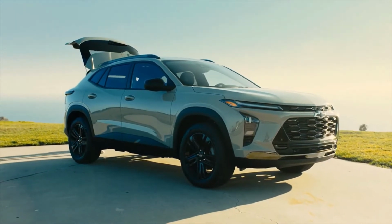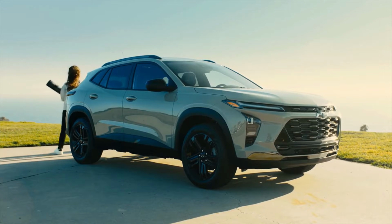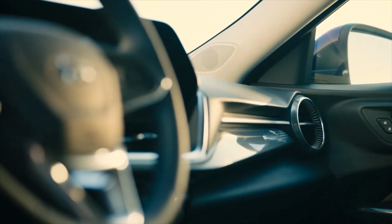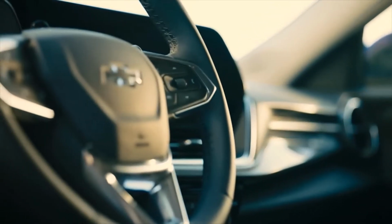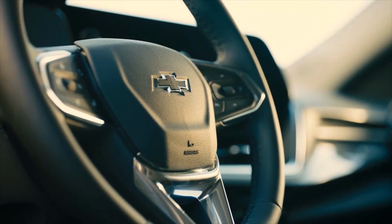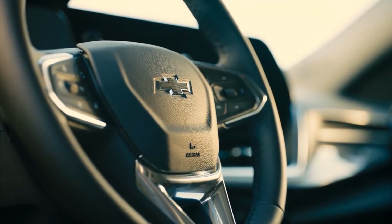The LT, 2RS, and Activ are more advanced as they have an 8-inch digital instrument cluster and an 11-inch infotainment system. The models also have an automatic climate control system, a push-button ignition, and remote start, among other things. Furthermore, the 1RS, 2RS, and Activ trims have heated front seats and a heated steering wheel, while the Activ also boasts a powered driver's seat.